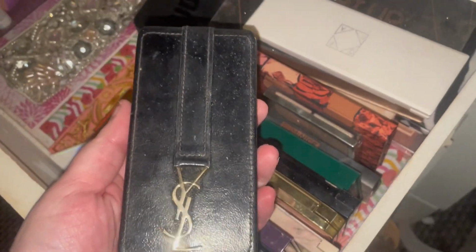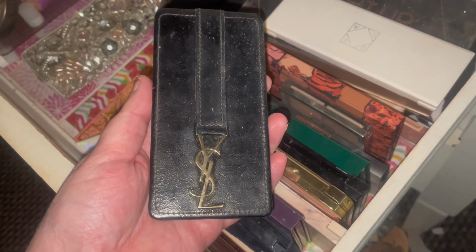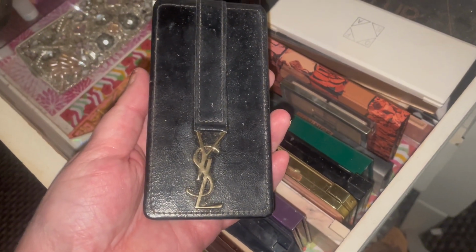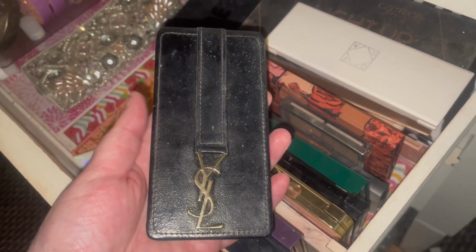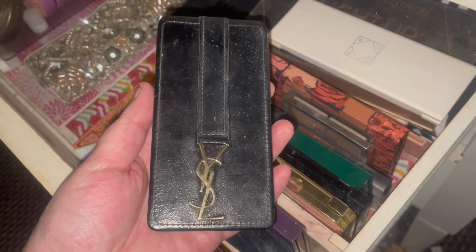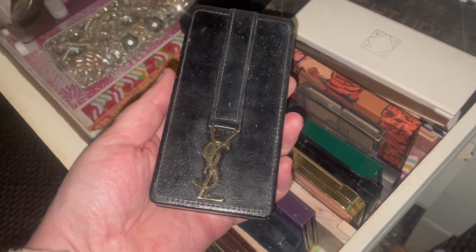Okay, the YSL makeup palette. The only thing with this, I would think YSL could come up with a better name, and they probably have by now. I've not really checked out any of the YSL makeup products. I think I've only got 2 lipsticks from them and this. I want to keep it mainly for the blush.